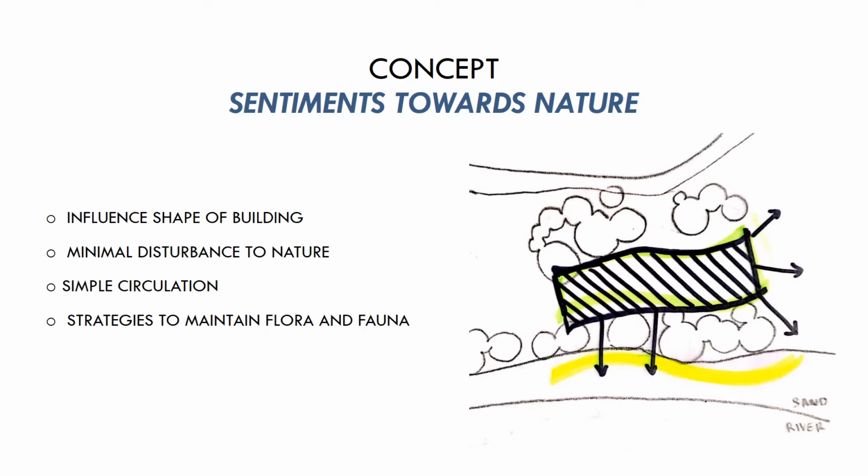The concept influences a building design as it advocates minimum intervention to the site to rejuvenate the ecology of the flora and fauna and existing topography of the water and vegetation. The concept of sentiments towards nature reflects the calm and serenity of the environment in order for the visitors to feel what the environment of a fisherman's lifestyle is like.